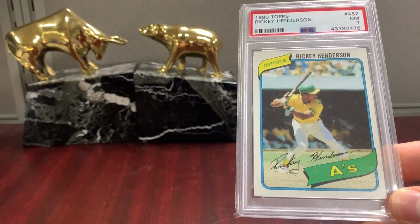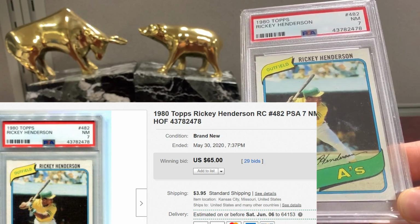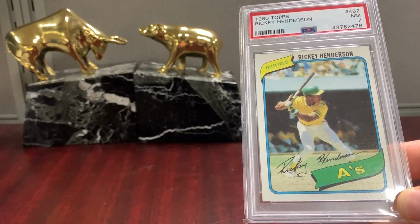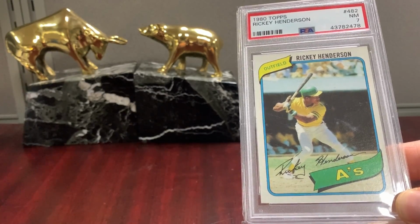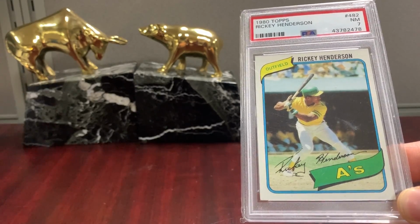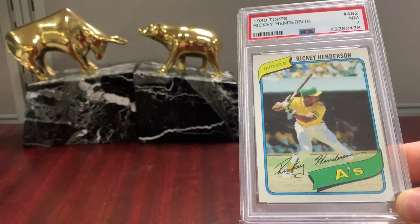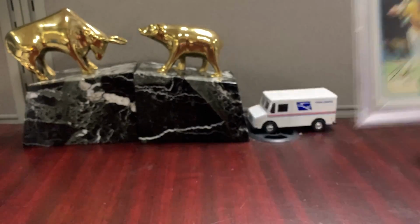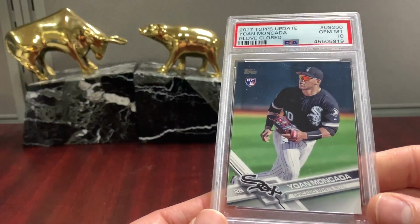This one went a little lower than I thought, but I guess it's a 7, so it sold for what the 8s were doing like 3 or 4 months ago. So I guess that's about right. I'm sure 8s might be 150, 200. I haven't looked, but I know this was like 75 or 80. But PSA 7 Ricky, classic rookie there. Moncada, his stuff's heating up a little.